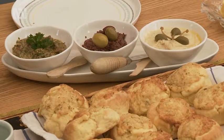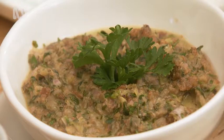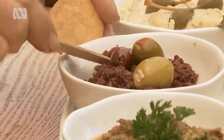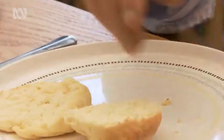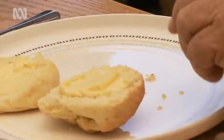And these are 3 dips. One is caperberry hummus. This is a classic one called tapenade, which is both olives and capers together. And the final one is a caper pesto with lemon and sultanas. Yum. Oh, and we put together a quick mayonnaise with capers chopped up. Margarita. Amazing. Beautiful, thank you. What else are you going to go for? I think I'll try the caperberry one.